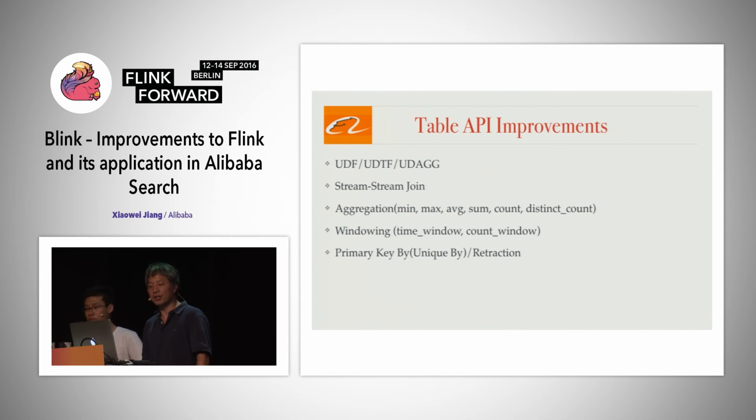First, fundamentally, the starting point and the principle is we want the same SQL for batch and streaming, as we explained, just like in the case of materialized view.